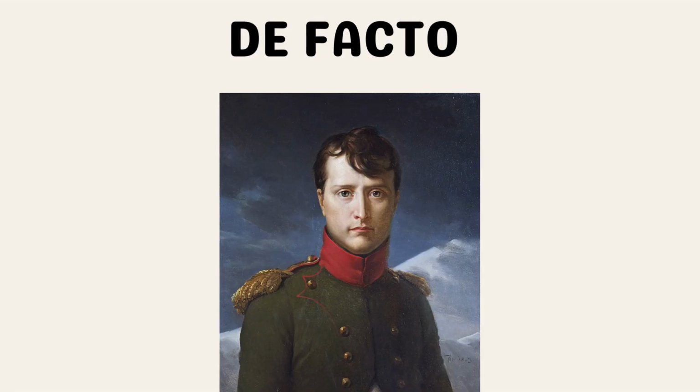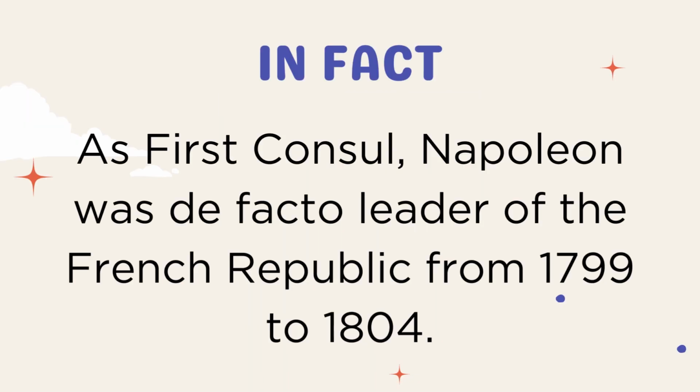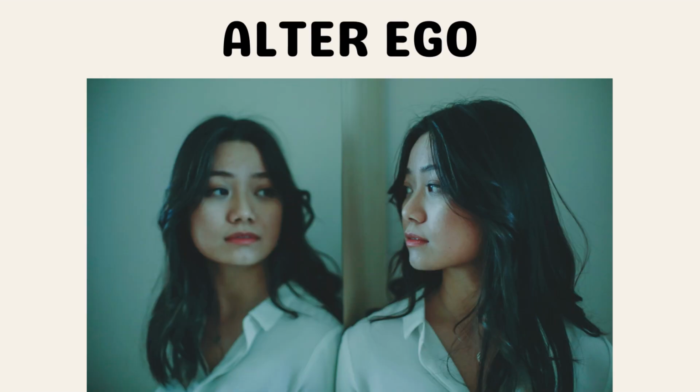De facto. De facto, here we look at Napoleon. Napoleon was the de facto leader of the French Republic. It means in fact. As first consul, Napoleon was de facto leader of the French Republic from 1799 to 1804, after which he crowned himself to be emperor.